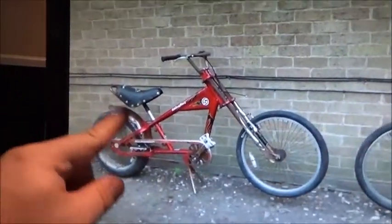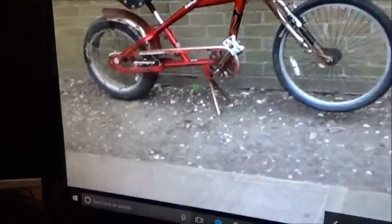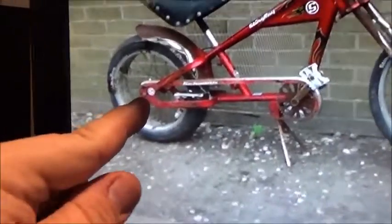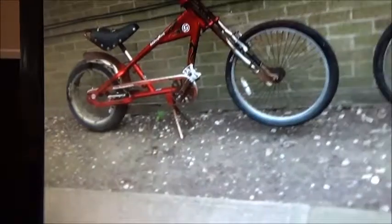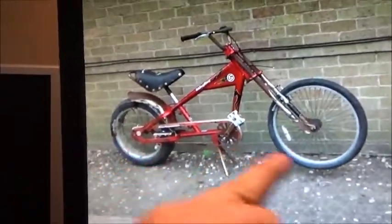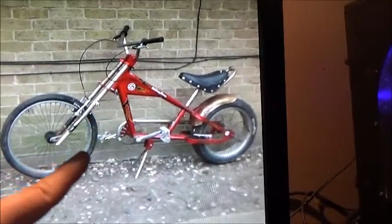This one, rust-wise, on the chrome is worse, but it can clean up. And the little sprocket, the freewheel sprocket on that wheel, doesn't freewheel, it's totally seized. But again, not a serious issue. But the tyres have held out, I've pumped them up, and so far they're holding air. This one is pretty much rideable.